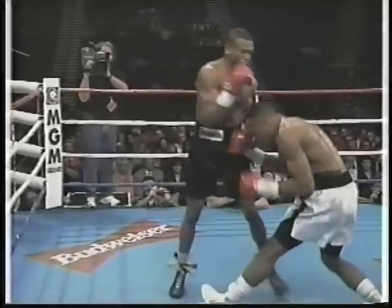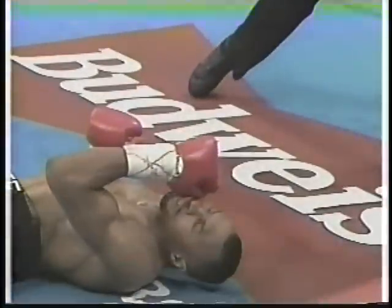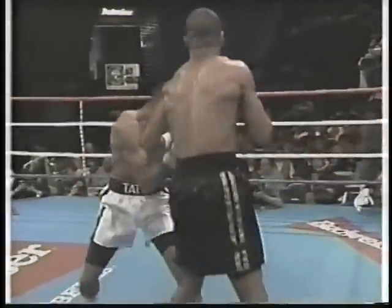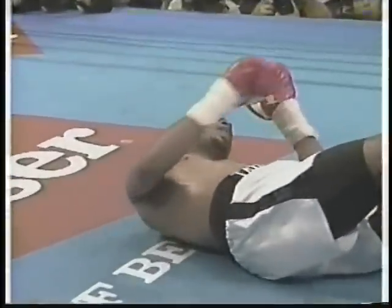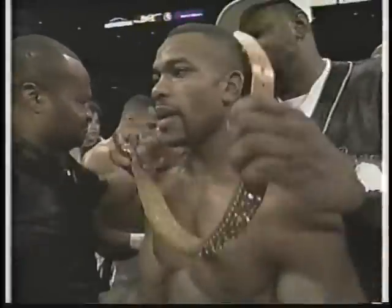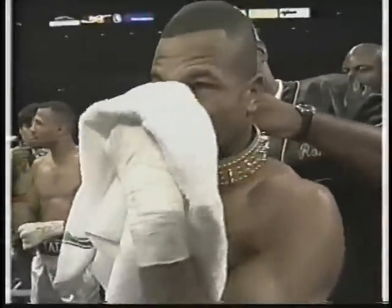Here it is from the outside. I mean, you don't normally land a lunging left hook like that and get it in that fashion. But boy, it landed with a lot of authority. Yeah, Tate was leaning, too. Boom. Wow. Looked a little bit like Floyd Patterson in the old days. Remember when he used to kind of jump out there with that hook? Also a Joe Frazier hook that hurt Muhammad Ali at Madison Square Garden in their first fight.